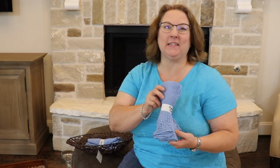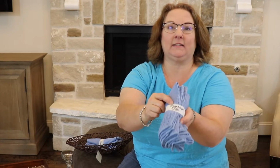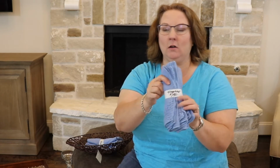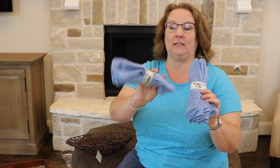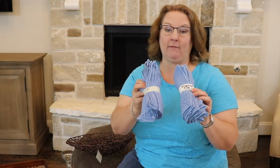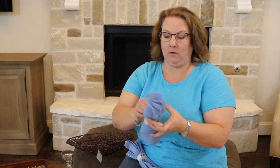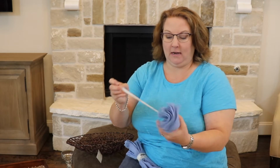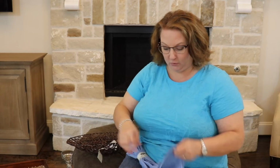I also picked up these napkins. I don't know if you can see the design. I'm gonna open it. This comes in a set of four for a dollar. So I got four napkins for a dollar, and they actually had two sets of exactly the same napkin. So I picked up both of them, so I have a full set of eight. And I'm just gonna open up one of them so we can see exactly what they look like and the full design. But they look so cute.